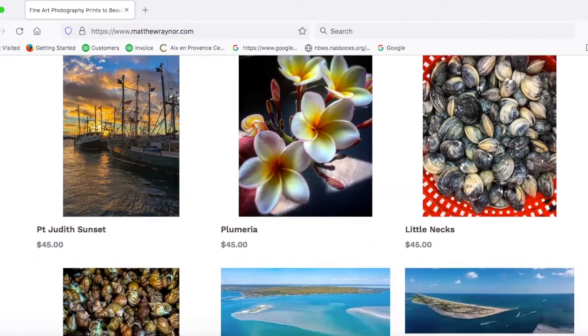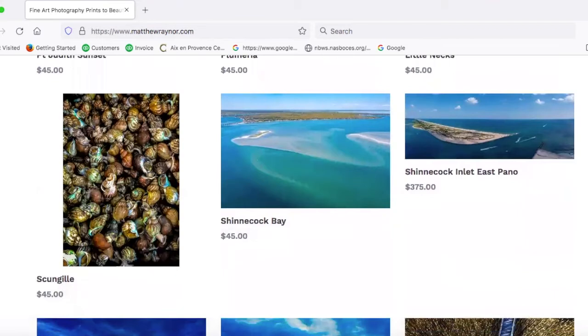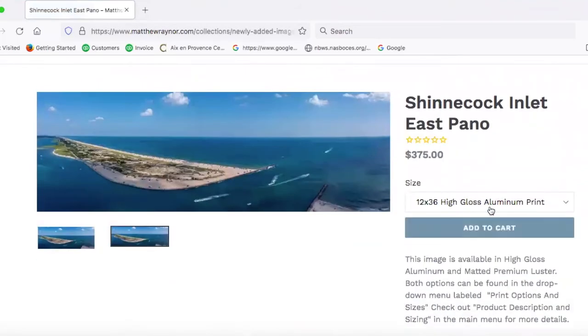Below that are some lightning whelk, like Squingieli. And then we have the Shinnecock Bay in April, where the water is really clear, beautiful. And over to the right of there is a really nice panorama I clicked at the end of Meadow Lane. It's really, really clear.